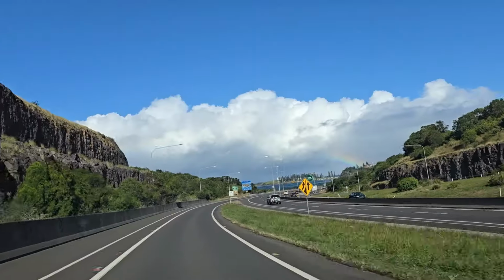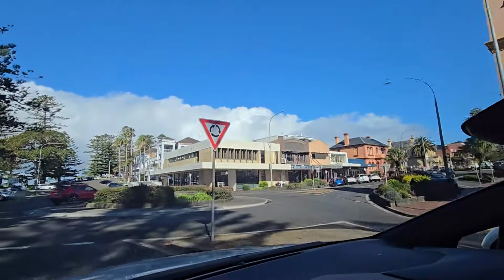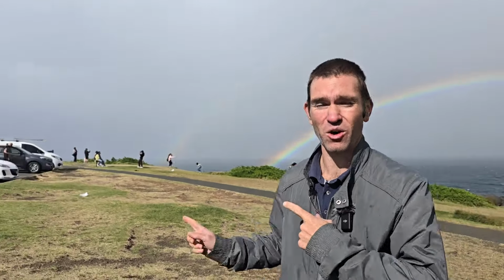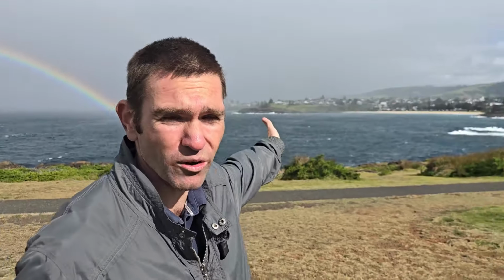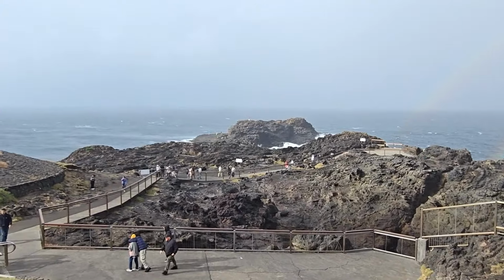We're going to stop off at Kiama first. We're at the beautiful coastal town of Kiama. So we've got an awesome rainbow behind me and we've got the Kiama Blowhole this way. The Kiama Blowhole is the biggest attraction of this town, but there's plenty more to see. There's a really beautiful coastal walk along here. There's plenty of beaches as well. Let's check out the blowhole.